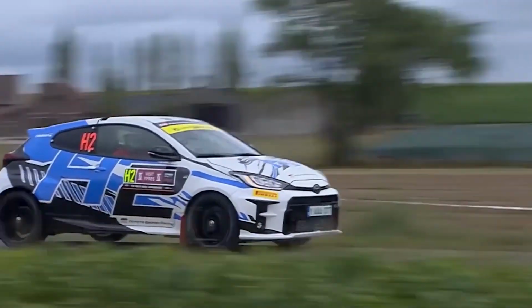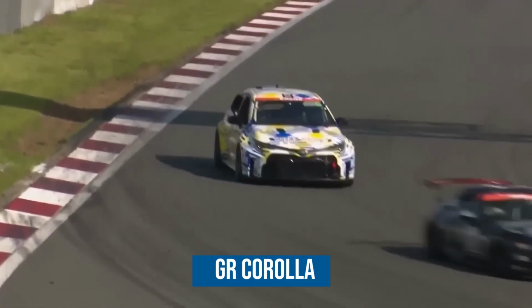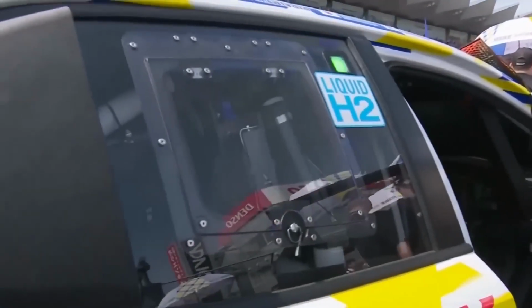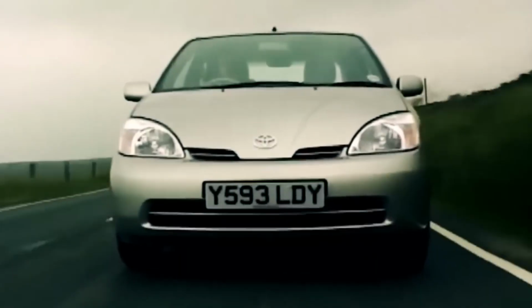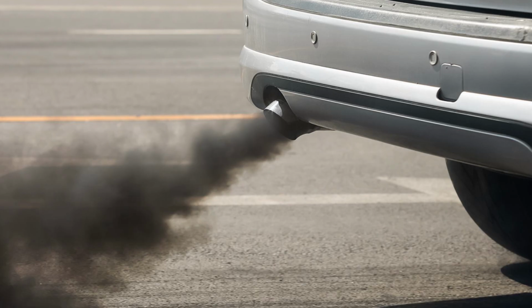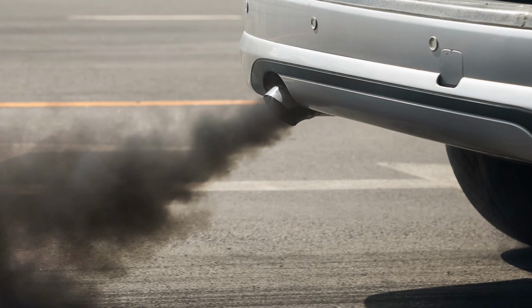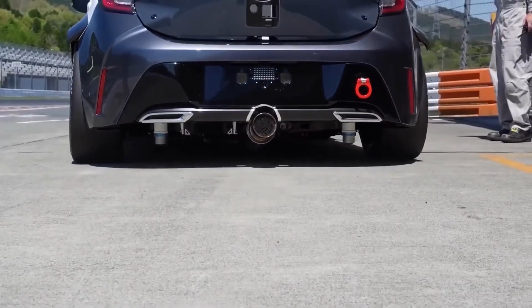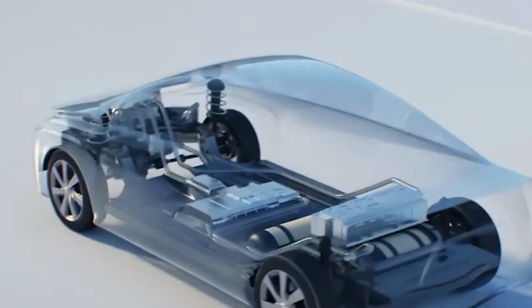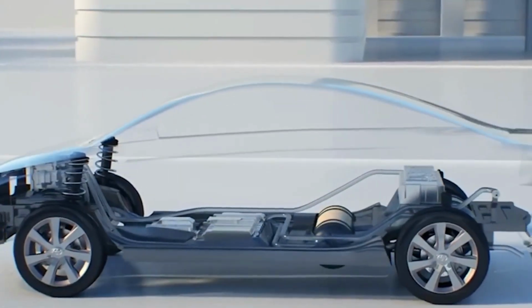During a 20-lap race, the GR Corolla only managed to filter about 20 grams of carbon dioxide. It doesn't sound like much, does it? Especially when you compare it to the 8,900 grams of CO2 that a gasoline car can pump out per gallon of fuel consumed. Now, don't get too excited just yet. These ideas are still in the works, so it might be a while before you see them in your neighborhood.